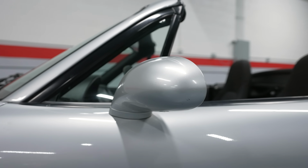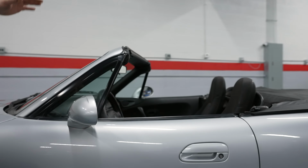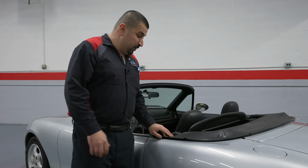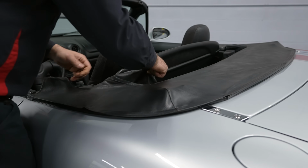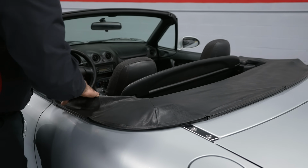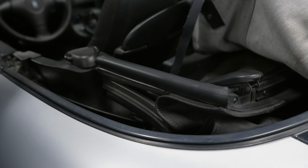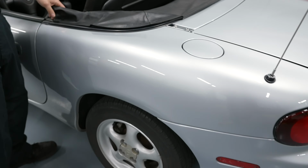Just fits the flows with the body lines and just looks absolutely right. Now, this is the convertible top. There is this little vinyl thing that goes here to cover the top, but that's how this basically has a few snaps and it comes out, and this clips on here, and that's where the convertible top is. Pretty interesting design. This, according to the owner, does come with the car, so I suppose that's how Mazda did it.